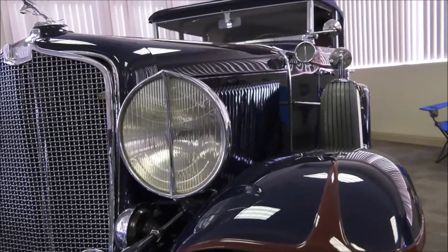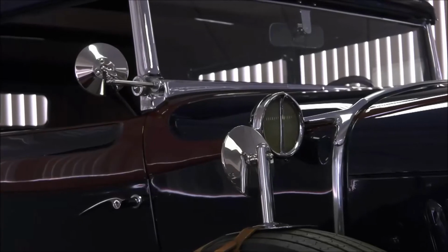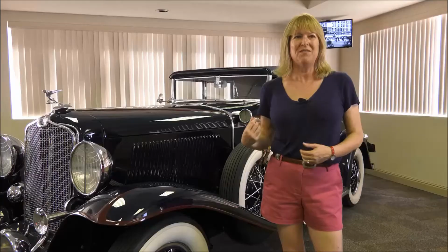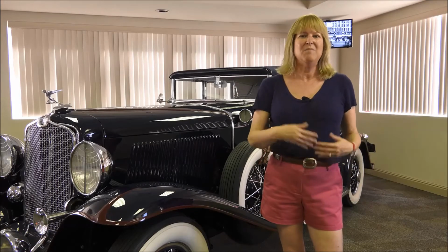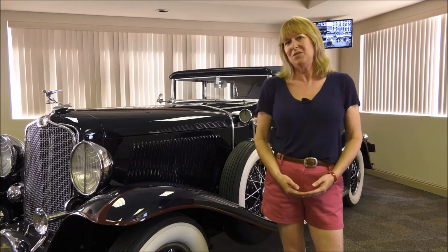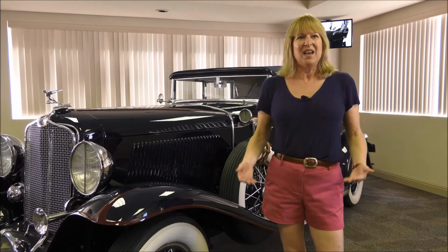Since the time we bought her a year ago, we have bought 2 more Auburns. And so I got the bug. My husband is my mechanic and my car handler, but I got the bug for the Auburns. He's a modern car kind of guy. He does all our restoration and everything. So we do the work, we do the painting, we do everything ourselves. So we have a lot of fun with this.